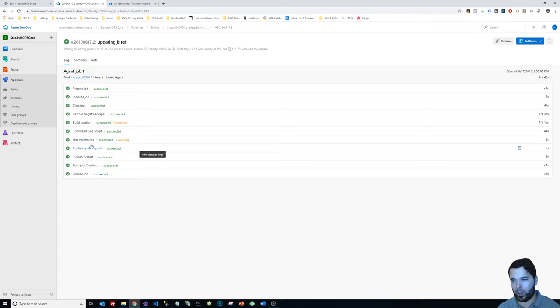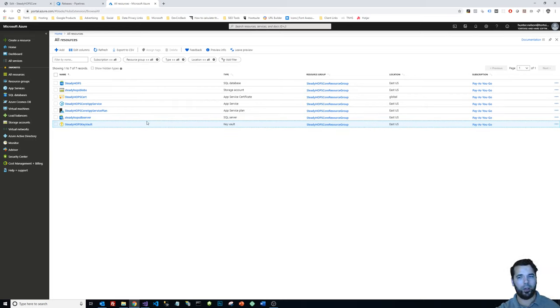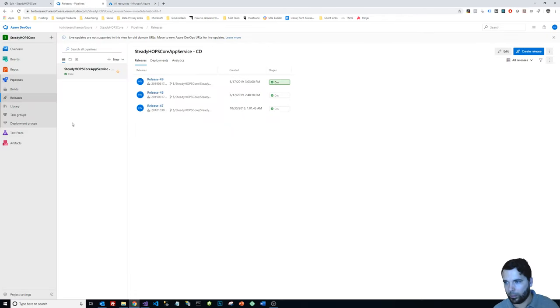And then at this point, it's pretty much done, and it will create any debugging symbols that need to go up with the application, creates a build artifact, and does a post job checkout to wrap things up and finalize it. Once the build's completed, the release is then created, and that release is connected to this Azure platform as a service offering, and it's pushed up to there. So that's pretty much the overview here.